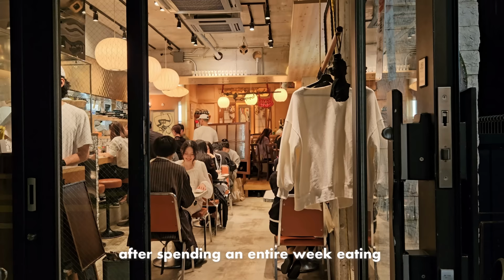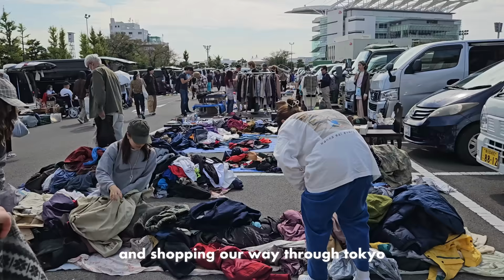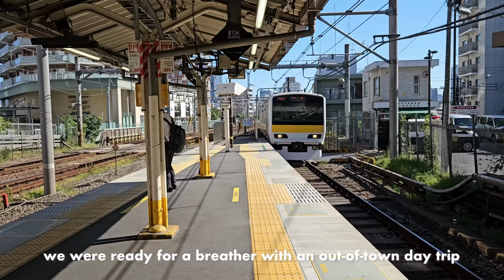After spending an entire week eating and shopping our way through Tokyo, we are ready to take a breather with an out-of-town day trip.